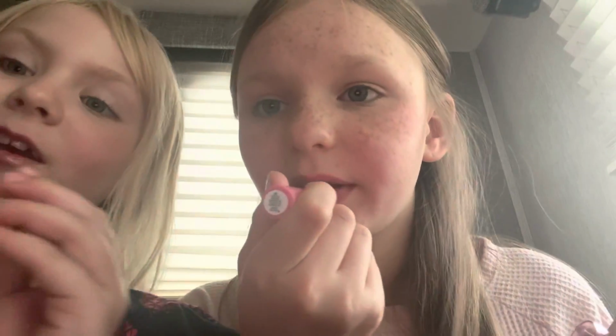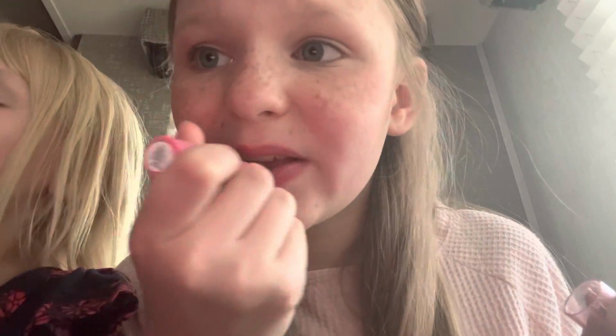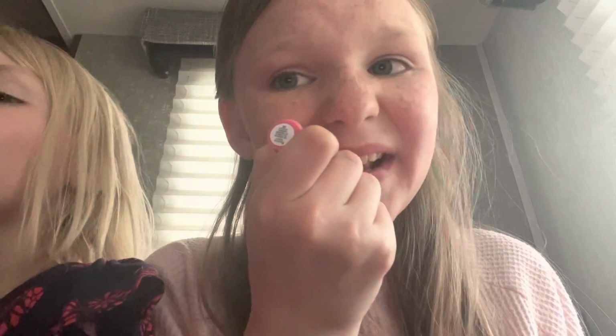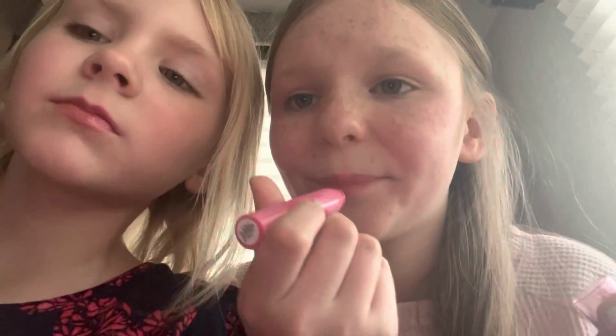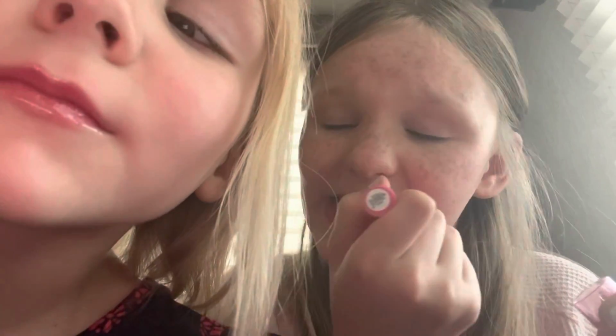We're doing our Revolution Kiss lip balm. Look at those beautiful lips. Are they pink? Let's see. Mine are glowing.